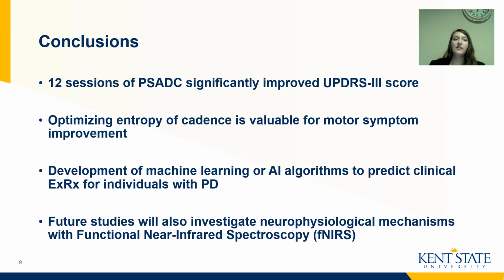In conclusion, we found that 12 sessions of patient-specific adaptive dynamic cycling significantly improved UPDRS Motor 3 score, and optimizing this entropy of cadence was really valuable for motor symptom improvement. So this individualized optimization protocol that we followed seemed to really have an effect compared to staying at a constant resistance setting for the entire intervention.